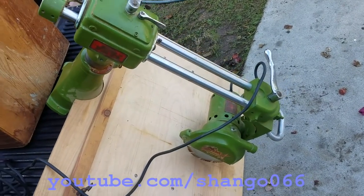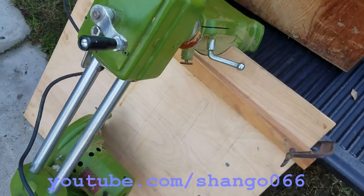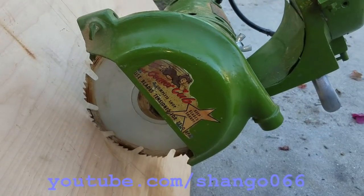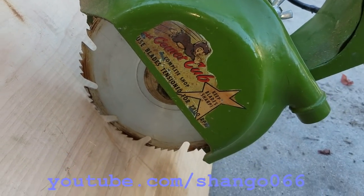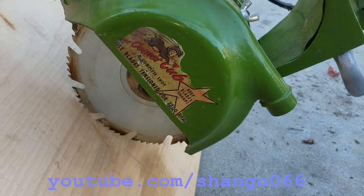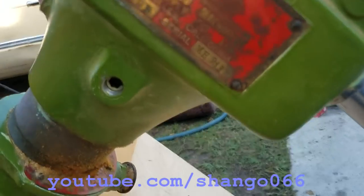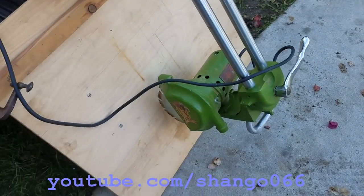This is probably the prize out of the whole thing. I could not let this go to 1-800-JUNK. This is a bitchin' saw. Corner Cub. The complete shop. That is so cool. Looks like it takes a regular skill saw size blade. This is definitely going into a good spot.